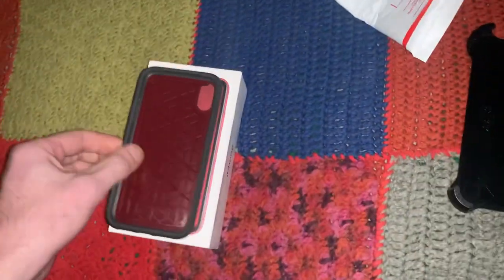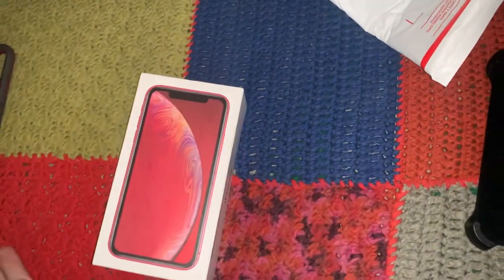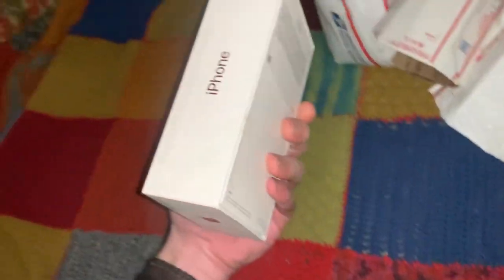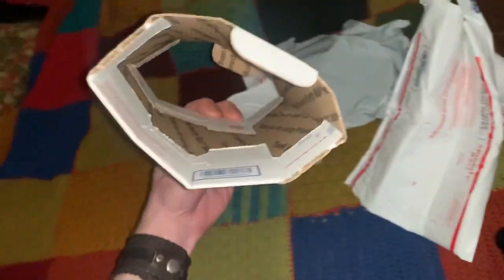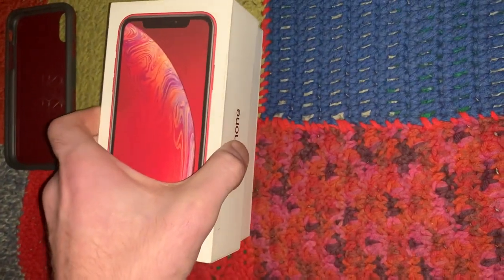I seen this one for a really good deal and I couldn't pass it up. Picked this one up for around $150. Actually, pretty much about the same price as that one. So, I just unboxed it. It came in this box. And all this fucking wrap. So, let's see. This is my first time looking at it.